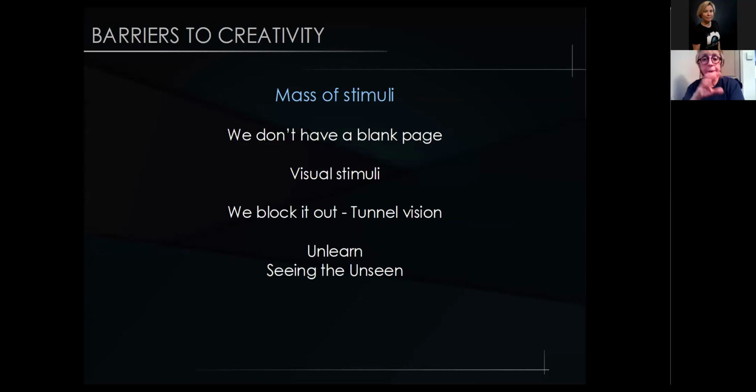As photographers, we've got this massive stimuli out there and the whole world as our subject. So we have to learn to cut out an awful lot. What human beings do is cut things out. We get tunnel vision and we learn not to see, because we don't need all that visual stimuli. It's too much. As a photographer, you've got to unlearn all that, because you've got to start seeing detail and all these things.